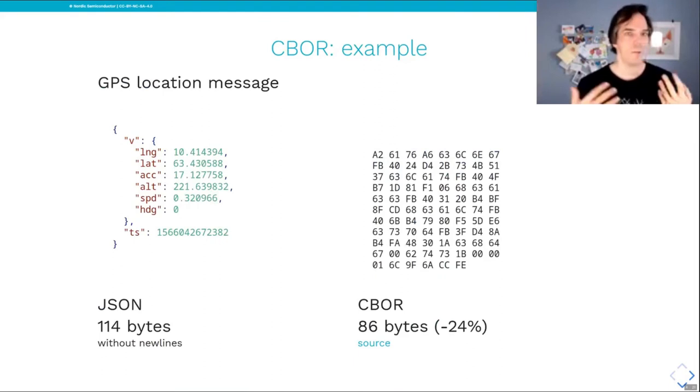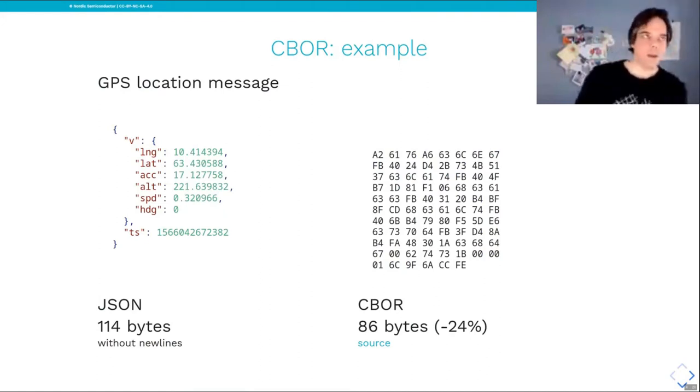And when I say schema-less, you have to define a schema, but the message itself doesn't contain the schema. The CBOR message still contains the information, so you can map it back to JSON without any additional information. So the keys, LNG, LAT, are contained in the CBOR message, but you still save 24%. So depending on how often your schema changes or what kind of project you're building, how capable your users, customers and developers are to exchange schemas, then CBOR might be a good alternative.